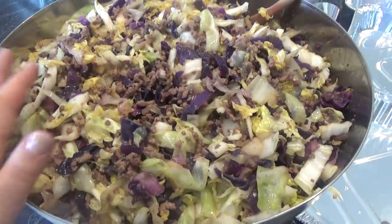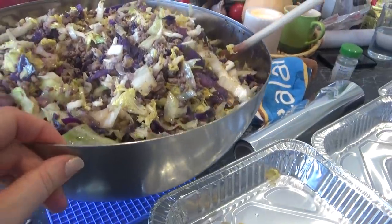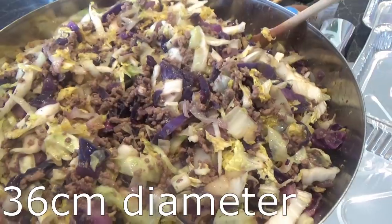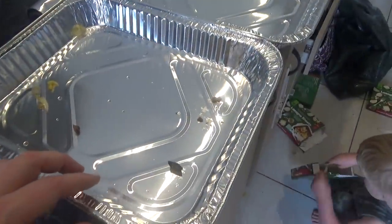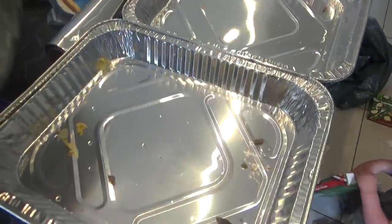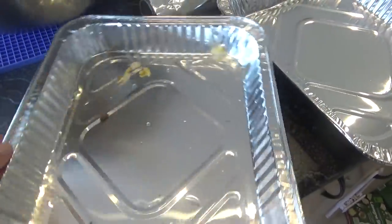Chow mein all cooked up. Now this is, as I said, an IKEA bowl. It's really big. I'll find out how big it is and I'll let you know here. I have 3 trays. This one, food's been falling in it. I have Daniel down there helping me pack up the pasta that I dropped. I might have to use 2 trays per meal.